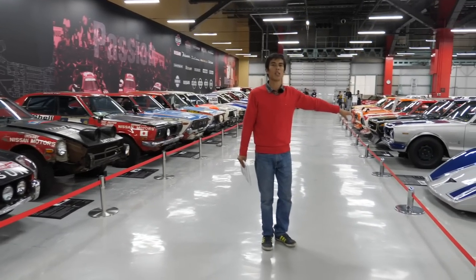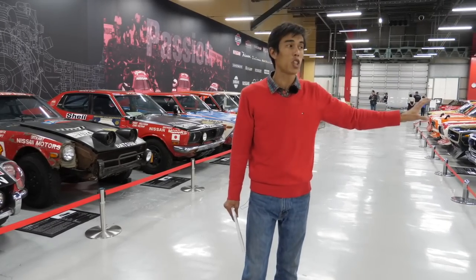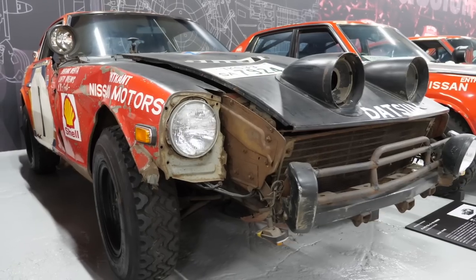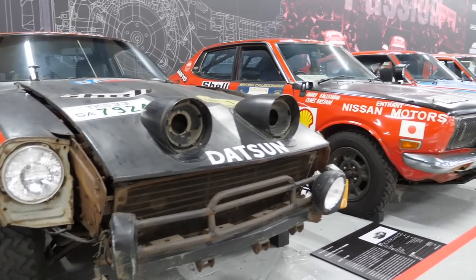Some of these cars are fantastically restored and others are kept as they finish the race with all the dirt and damage on it. And that's just one of the most fascinating aspects of this museum because they show it as it is. It gives you the feeling of how it was, the grime, the sweat and the smell of the racing.